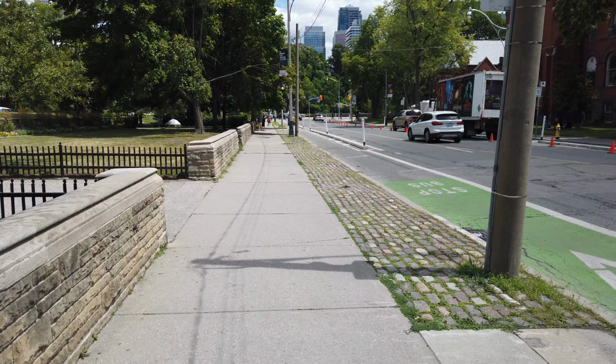Hey people, it is Monday, July the 25th, and the time is 1:11 in the afternoon, and it's currently 22 degrees Celsius. And I'm here on Harvard Street, just a bit west of the University of Toronto campus.